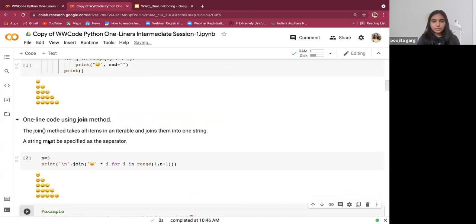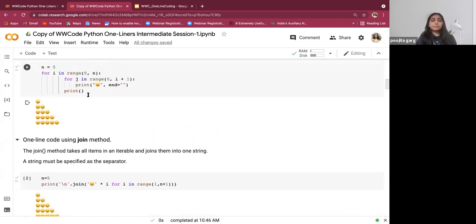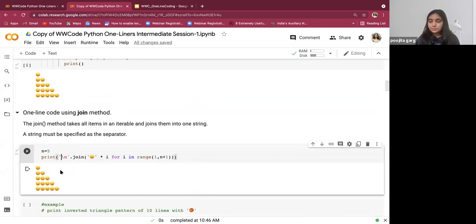Okay, so the result is very much the same. We can see how the number of lines is reduced. Okay, let me go over the code once. n is 5, so we are printing 5 rows. So print has this new line character here, dot join. This is basically concatenating the new line character with our later string.